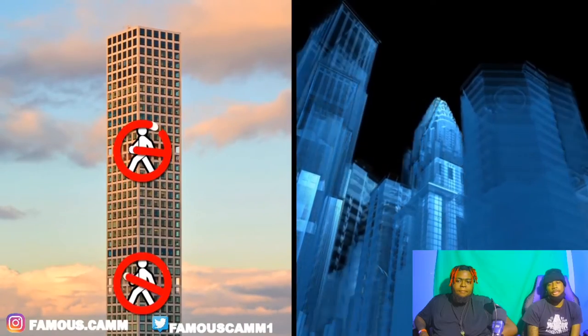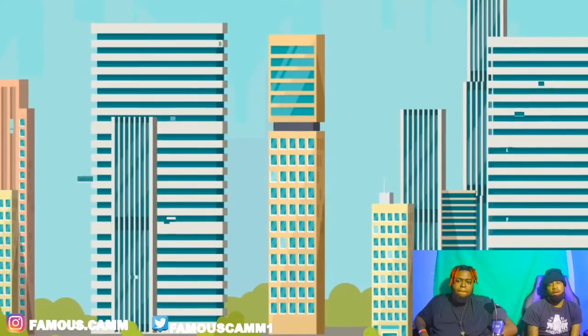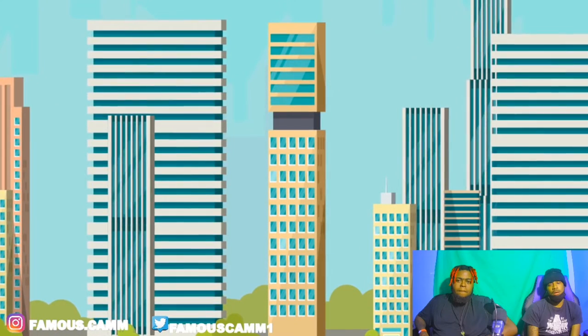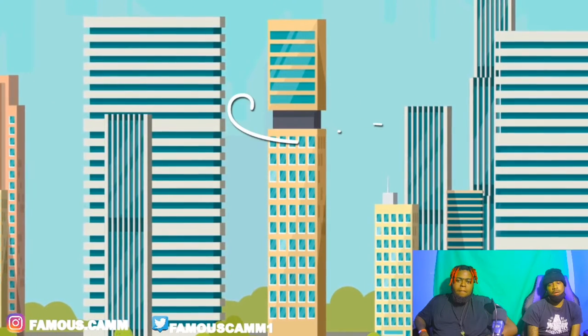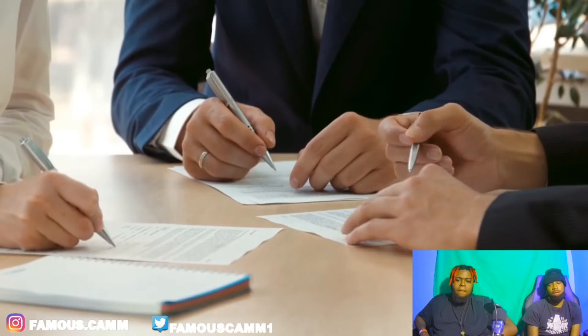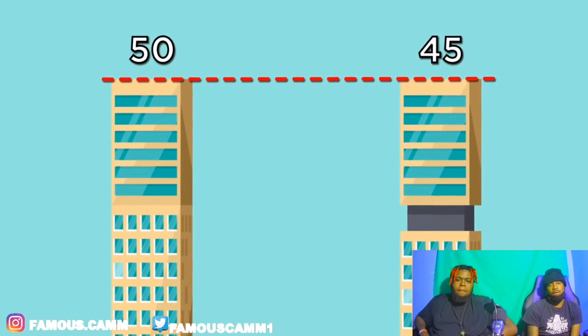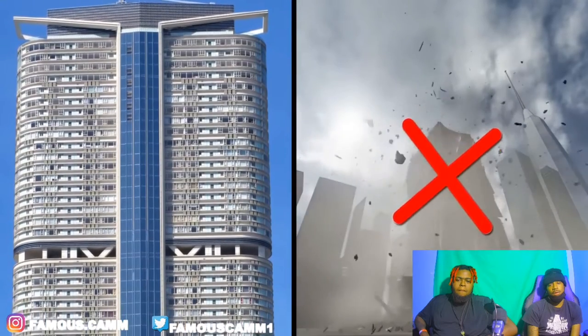As the floor is inaccessible, usually only housing a stairwell or lift shaft, it can add to the height without legally being considered a floor of the building. These loophole floors can be put to good use, though, assisting with airflow. Through a little legal trickery, these hollow floors are the quickest way to turn a 50-story building to a 45-er. Without using controlled explosives, that is.